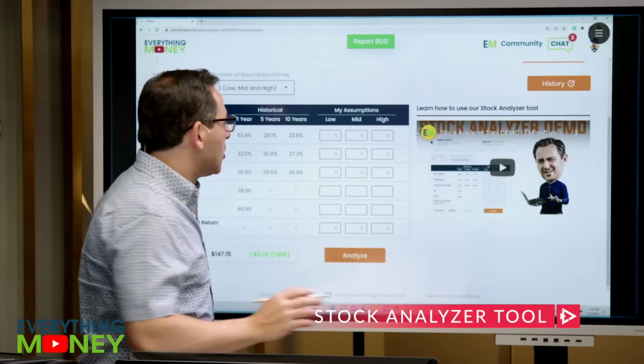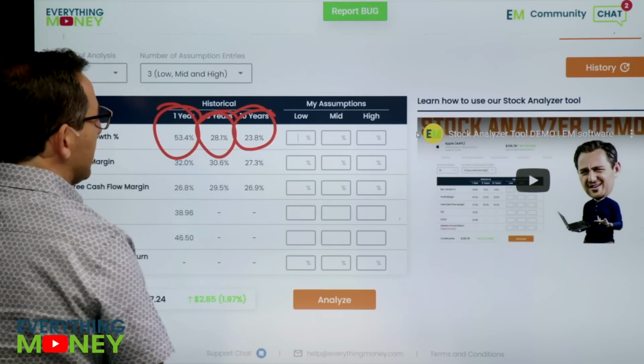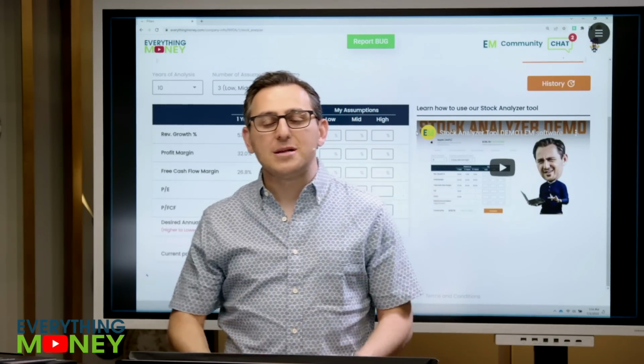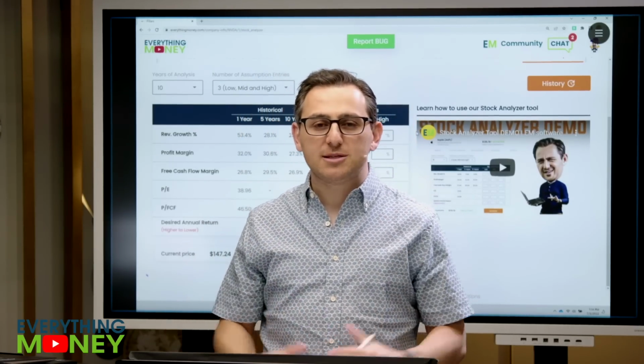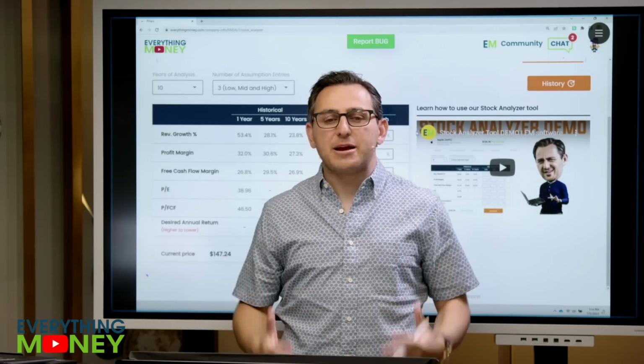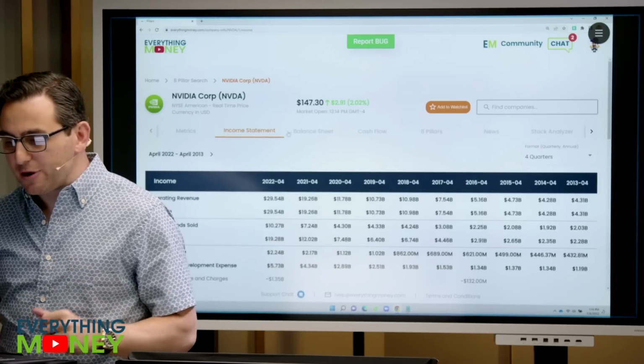Now, stock analyzer tool. Look at these revenue growth numbers. 1 year is a 53%. 5 year, 28% a year. 10 year, 23.5%. It will not likely grow that much. My goal is to be conservative in all my assumptions because there are 10,000 stocks out there. I want to find the 20 to 40 that fit my criteria. The company last year did how much in revenue? We go to the income statement, 30 billion in revenue.